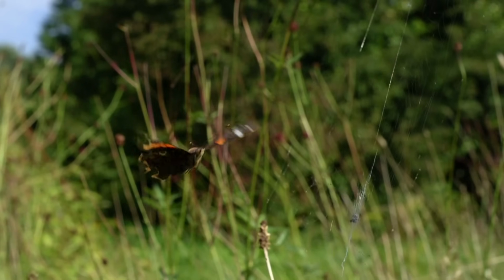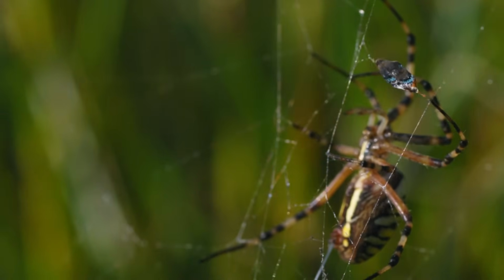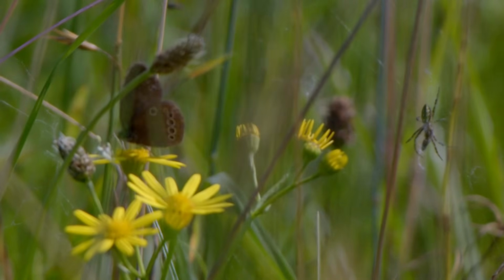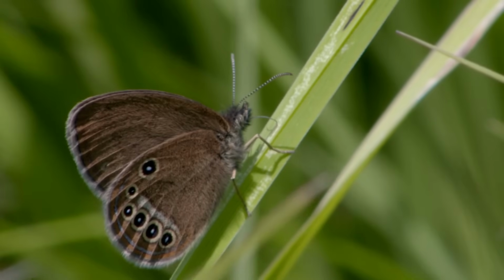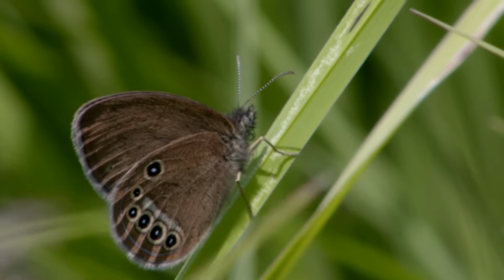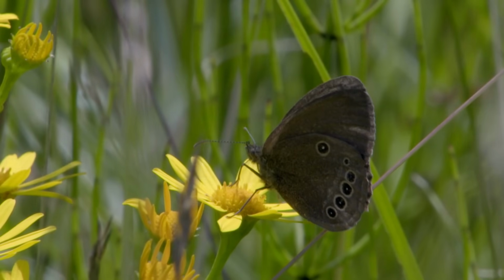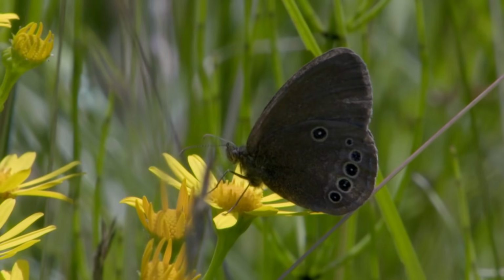A miraculous escape. The spider is left with just a fragment of wing. Spiders are a natural part of the ecosystem and don't threaten the survival of a species, not even that of the false ringlet, a rare and endangered butterfly. For millions of years, the ringlet has lived in grassy bogs and marshes across Europe, rarely straying from traditional sites. Now, the draining of wetlands and intensive farming of the land have triggered an alarming decline.